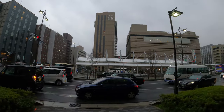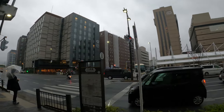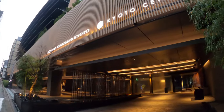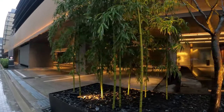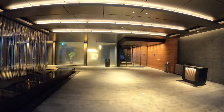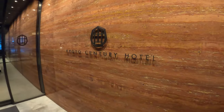Kyoto is the capital of Kyoto Prefecture in the Kansai region of Japan. Kyoto is located on the main island of Honshu. Let's take a quick tour at the Kyoto Century Hotel where we'll be lodging. I want to show you the main areas as well as my hotel room so you can see how it is in Japan.